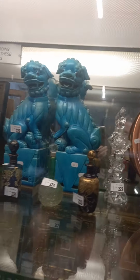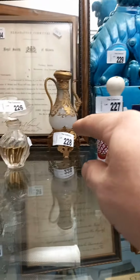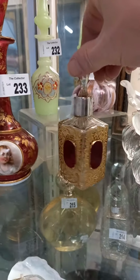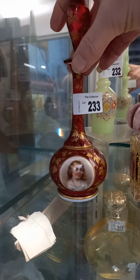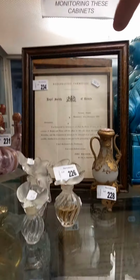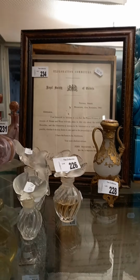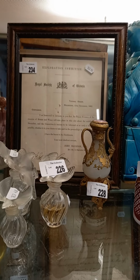I think they've a bit of damage on each of them, unfortunately. More beautiful perfume bottles. 3 Lalique ones. Italian. Uranium glass. This little one's beautiful with the little red medallions. And this one as well with the hand-painted cameo of the girl at the front and the little floral sprays at the back. And then, sort of in the frame, is the Exploration Committee Royal Society of Victoria invitation to the funeral of Burke and Wills. I think it's dated Melbourne, 12th of November, 1862.